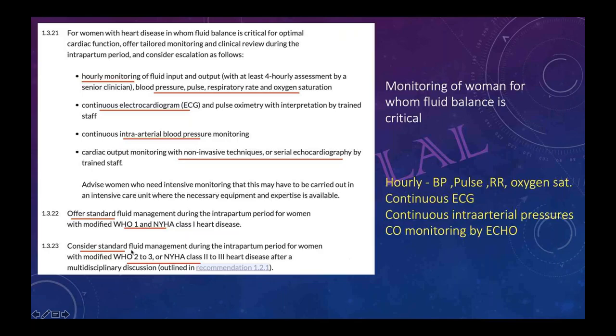Now they said for WHO 1 category and NYHA 1 category, standard fluid management can be offered. For WHO 2 and 3 category and NYHA 2 and 3 category, you can consider standard fluid management. So type one, you can offer standard fluid management; two and three, you can consider standard fluid management.